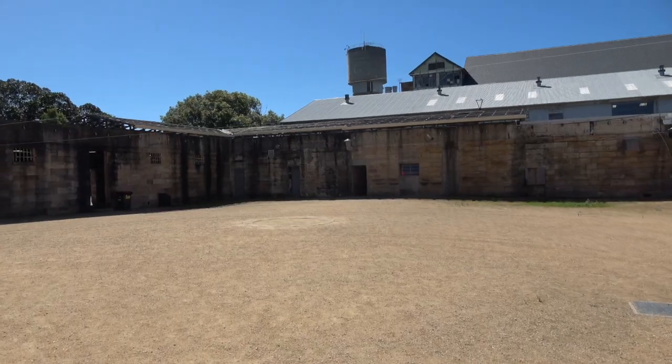And back in 1880 to 1888, about 1900, there was a bit of an overcrowding problem with convicts, so this became once again a temporary jail for up to 900. Now, most convicts, when this stopped being a jail in 1869, were transferred to Darlinghurst Jail, which is now a tech college in Sydney.